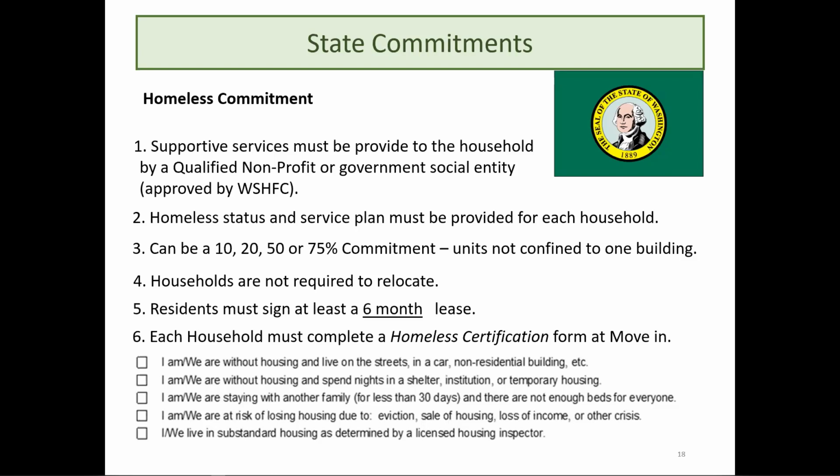I am or we are without housing and live on the streets in a car or non-residential building. I am or we are without housing and spend the nights in shelters, institutions, or temporary housing. I am or we are staying with another family less than 30 days and there are not enough beds for everybody. And then, I am or we are at risk of losing housing due to an eviction, sale of the current housing, loss of income, or other crisis. And the last one is, I am or we live in substandard housing as determined by a licensed housing inspector.